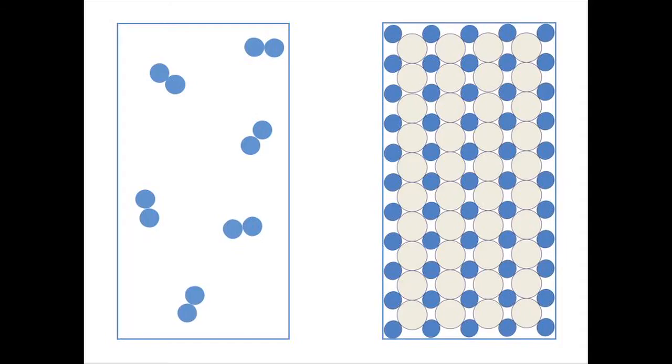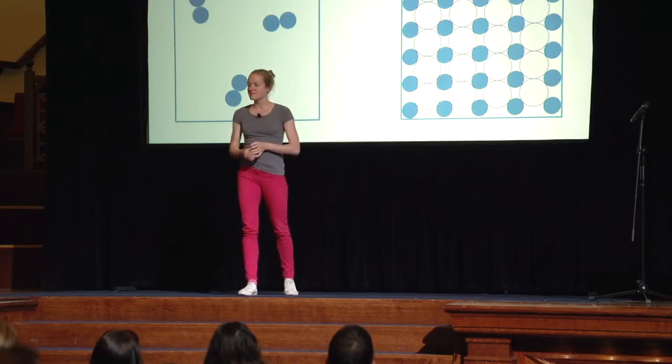However, my research looks into compounds that are called metal hydrides, and they look like the system on the right. Now, these metals work quite a lot like a shoe rack. So the metal ions are spaced evenly, and the hydrogen atoms just slot neatly into the gaps. And this means that you can fit a lot more hydrogen into the same space.